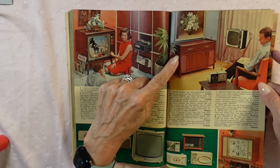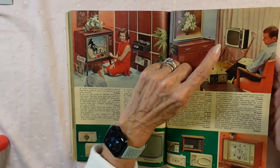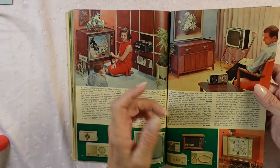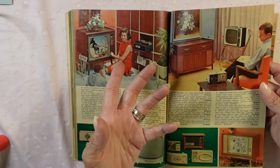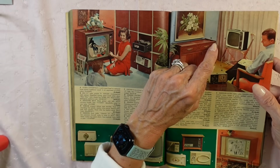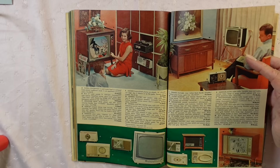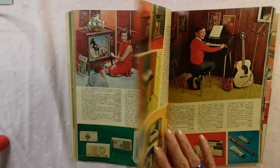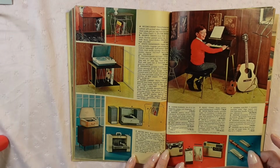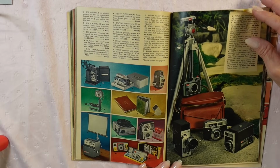The Magnavox console stereophonic phonograph. Wow, 60 bucks. We used to have the big TV and stereo, and you turned it on and it took like 5 minutes to warm up, get all the tubes warmed up. And then I remember when we finally got a TV like this, it was just so cool. And you got a TV stand because you needed to put it on something. So we had a TV stand just like that. Oh, record players. Wow. That's so cool. Harmonicas. All these things. Cameras.